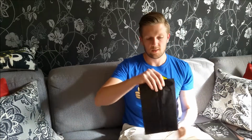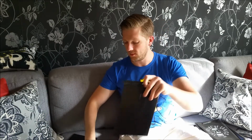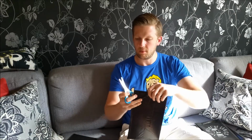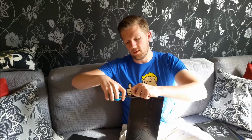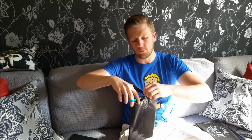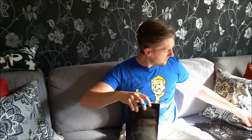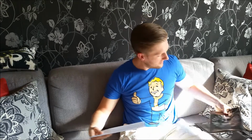So, 3 more books to open. This was in the bottom, so let's open that last. This one feels a bit thicker. Maybe it's a blank wraparound. That would be awesome. Yep, blank one, maybe. Oh, for Girl Scouts. I was hoping for a Negan one, but I have to settle for a box with nothing.